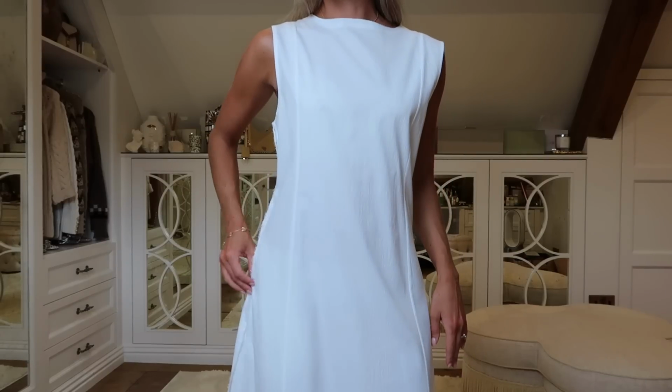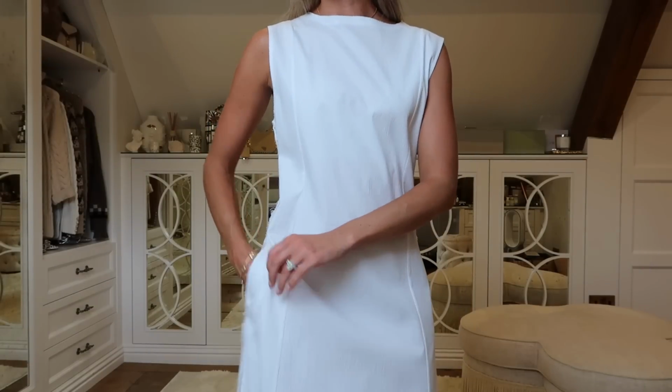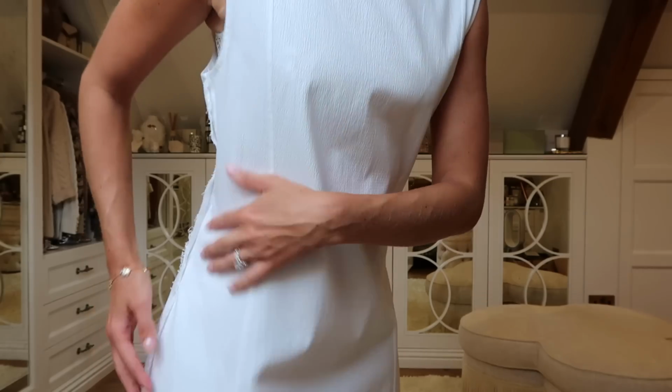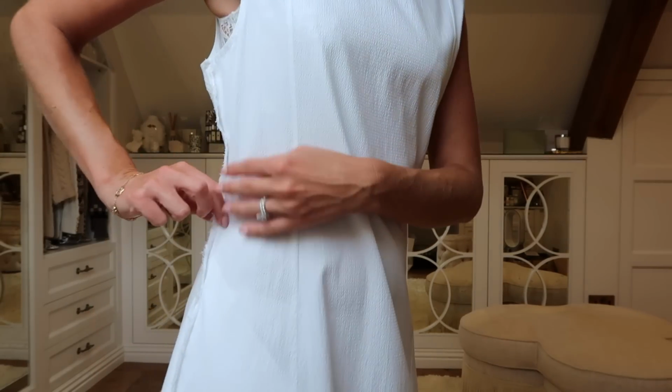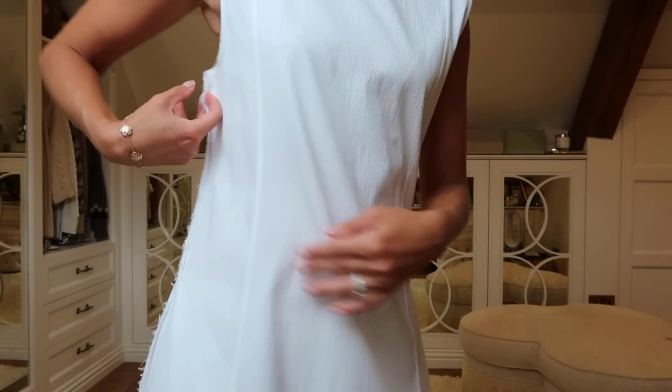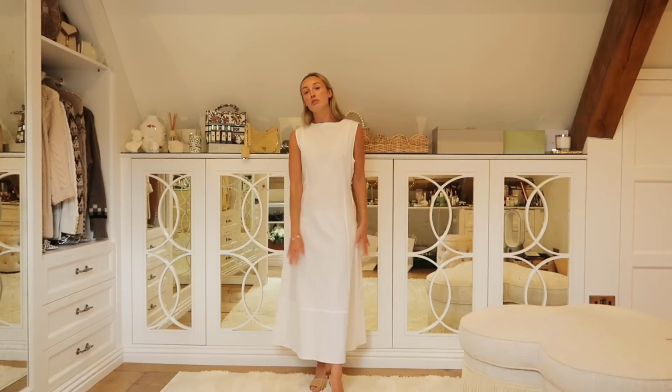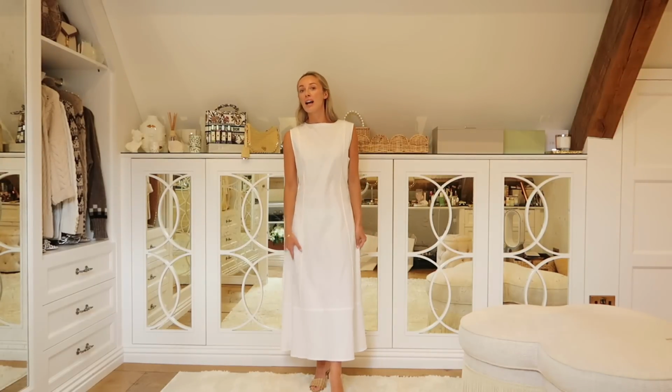So we have got little pockets, which is fabulous, and we have got this kind of raw, as though it's been turned inside out, raw hem, which is a really beautiful design detail. Other than that, it's just almost like a tunic as a dress. Down at the bottom you can see it really shows the most beautiful kind of pattern and silhouette.